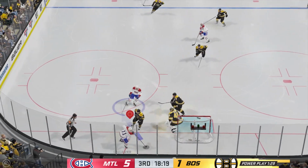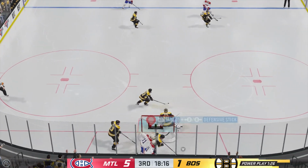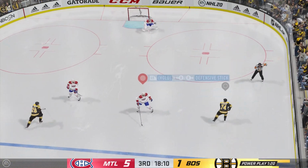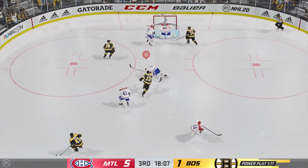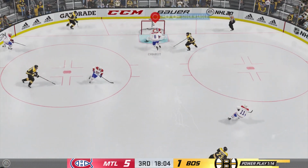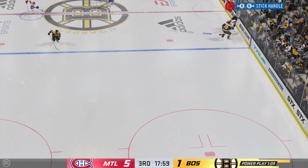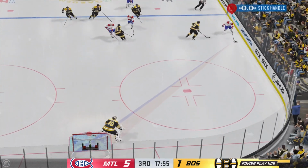All alone! Big time save! Advantage goalie on this one. Sometimes the goalie takes the advantage by keeping really still. Don't make the first move. He did it perfectly. Oh, comes up with the stop. And that one's broken up by a great defensive play. Brings the puck into the offensive end now.